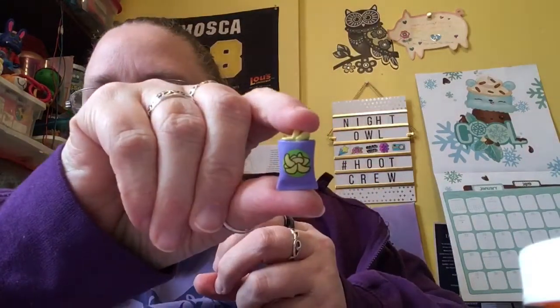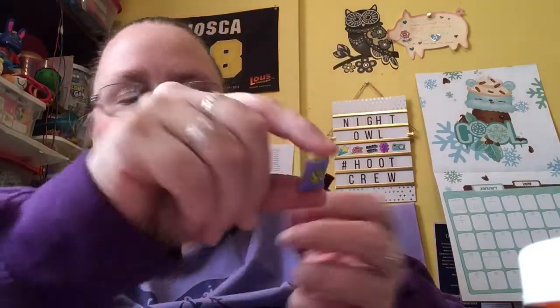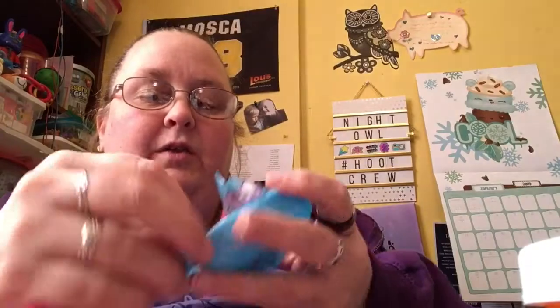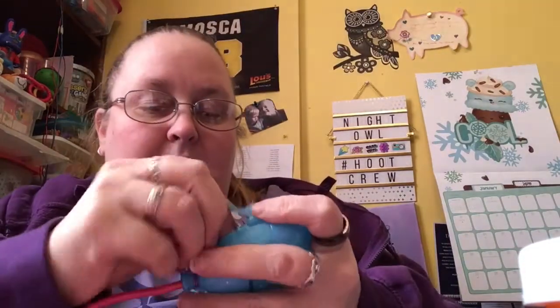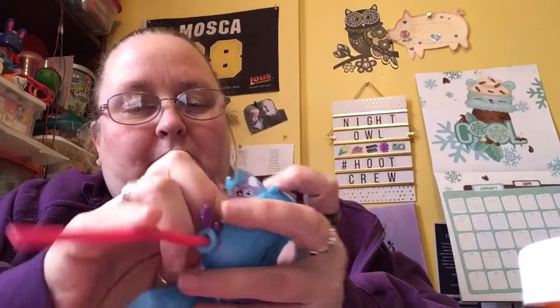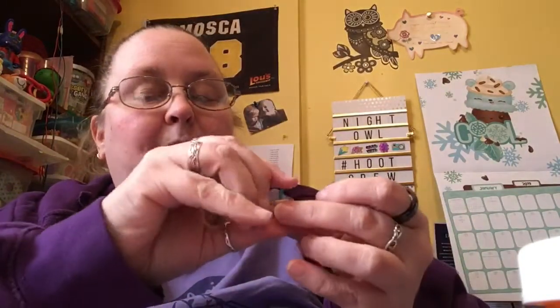So this looks like a bag of fruit. Pears probably, or something like that. Super, super cute. And it's really hard plastic, so be careful on it. Now the last one is another, oh my gosh, this is so cute. I hope I can get this out of here without breaking it. It's very difficult. Okay, so I literally had to pull the plastic out and push it from behind to get it out. But this is what it was, a little drink cup.